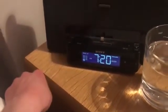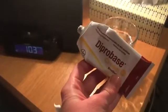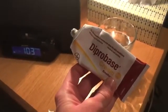Whoop whoop. My hands get really dry this time of year, especially in the cold weather, so I use some Body Base cream and I put that on every night before I go to bed. Last thing I do. That brings us to the end of the day.